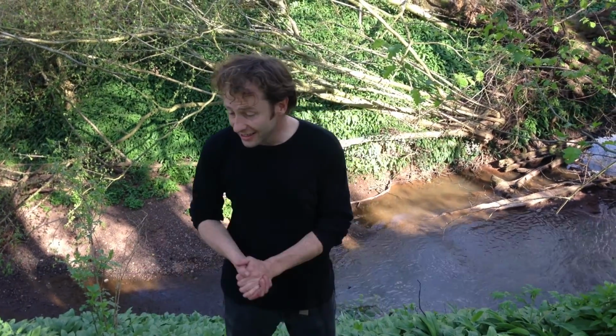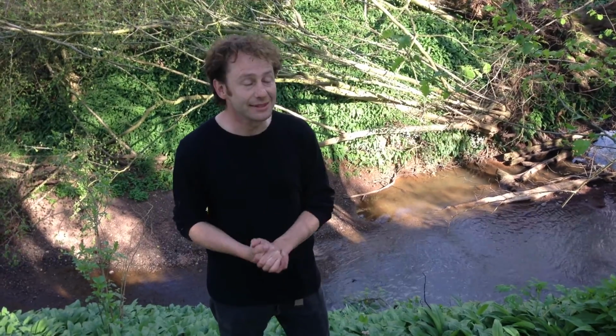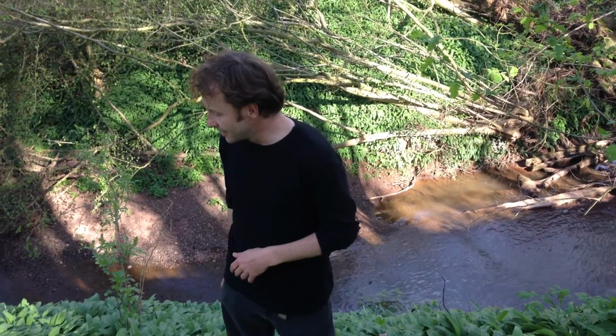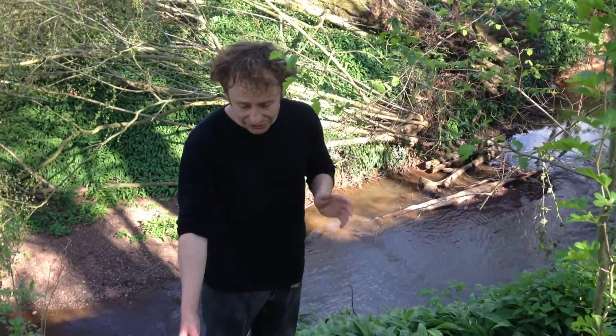Okay, right, we're out again, and we've got quite a lot of an amazing plant here. We call it the Star of Spring. We think it's probably the tastiest plant that comes up in spring, and there's certainly no shortage of it around here. But just before I start on that, there's a few other nice plants.